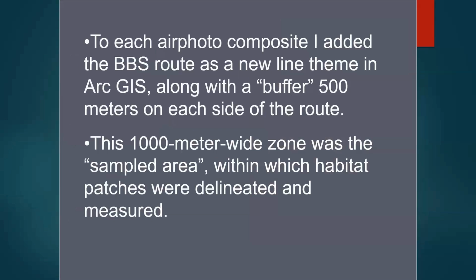To each air photo composite, I added the route as a new line in ArcGIS, that's a GIS software, along with a buffer 500 meters on each side of the route. This 1,000-meter wide zone was the sampled area within which I analyzed habitat patches. I delineated them and measured them.